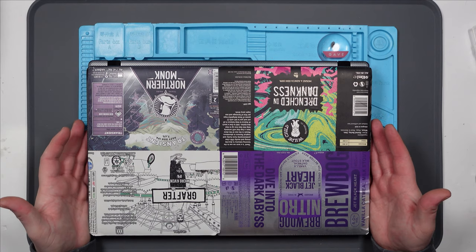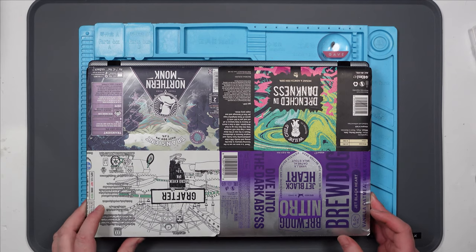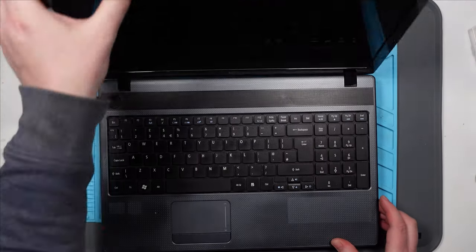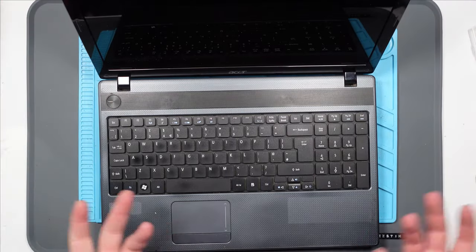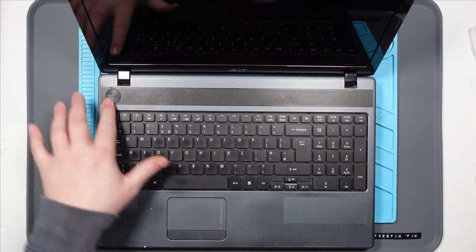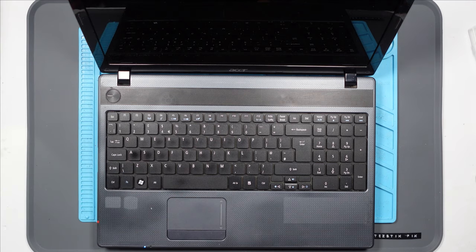I've been asked to take a look at this laptop because it has sound issues. This is an Acer Aspire 5733. It's primarily used for watching YouTube and Netflix, but obviously it's not really serving its purpose because the sound is distorted. So let's just power it on and see if we can replicate that.